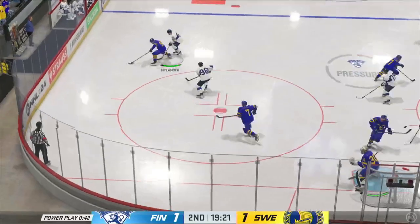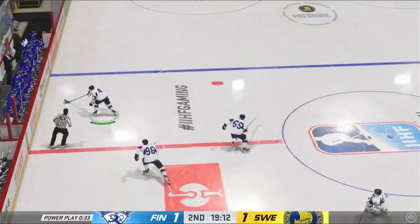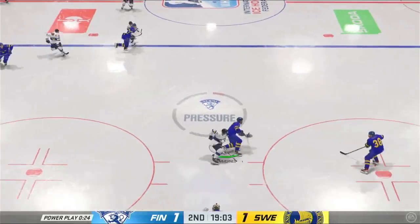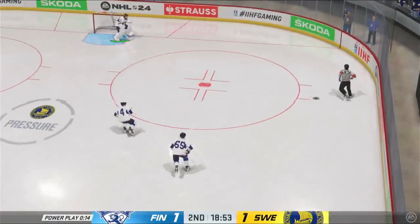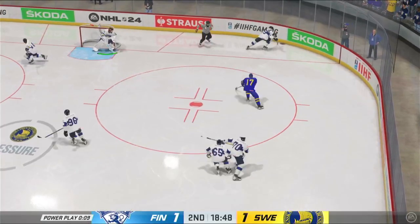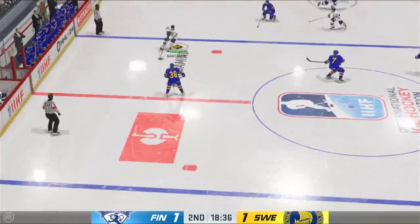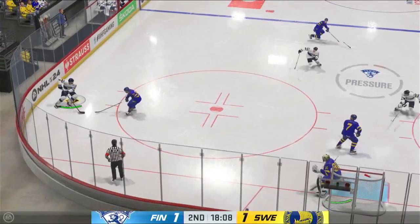Team Finland's got it now. Team Sweden's penalty killers get a hold of it. Puck cleared from the defensive end. From the left side, it moves to the middle of the ice. Trying to clear the puck from his own end. And clearing attempt is a big success on that play. Team Finland's got a hold of it against the wall. Finland's power play is over. What a disaster as they give up a shorthanded goal.